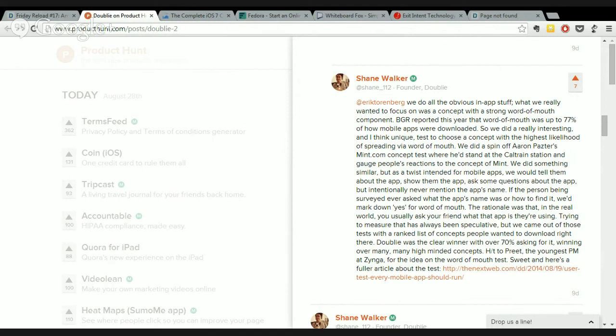Now, trying to measure that had always been speculative. Well, we came out of those tests with a ranked list of concepts people wanted to download right there. Doubly was the clear winner with over 70% asking for it, winning over many, many high-minded concepts. So it's interesting what apps didn't make it and the selfie app did. Now, they said a hat tip to Preet, the youngest PM at Zynga, for the idea on the word-of-mouth test.